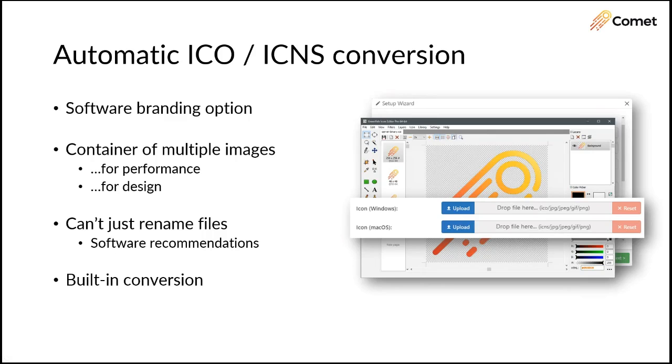It might not look great. Like I said, you still want to consider having a simpler, small variant of your logo and think about the different contexts and make sure it's a square and transparent and all of that. But this is going to make Comet just work in more situations.